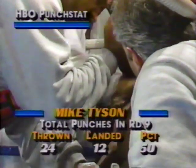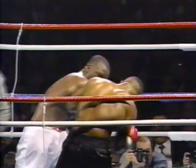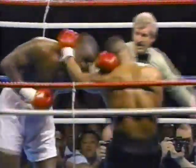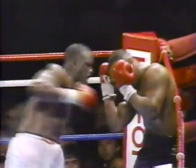Just an incredible surge of strength and life in Buster Douglas. Let's take a look. Two lefts, and Buster Douglas is just going at him. And what he's doing is what other fighters who have had Tyson in trouble have not done. They backed off to admire their work. And when he got him in trouble, he went at him.